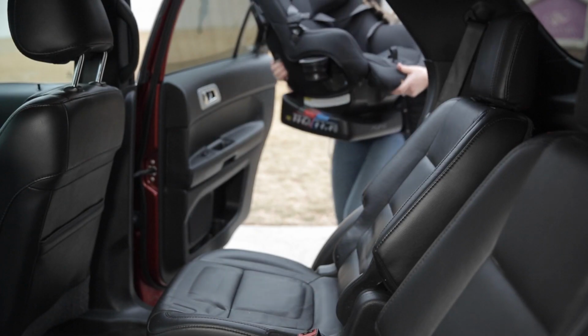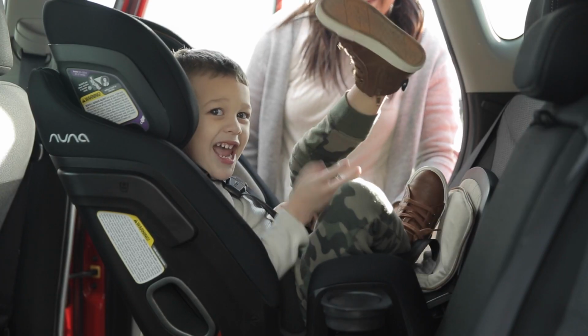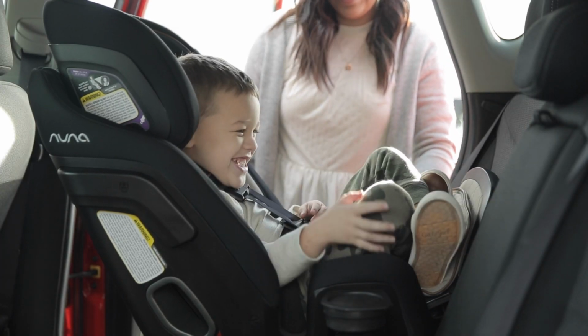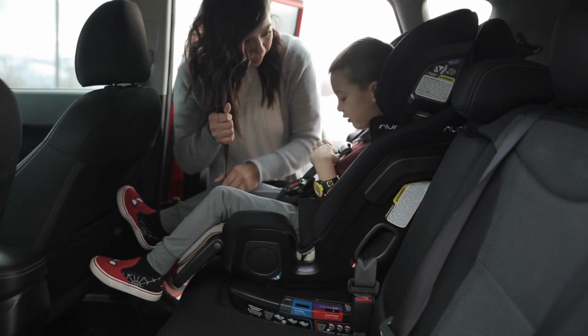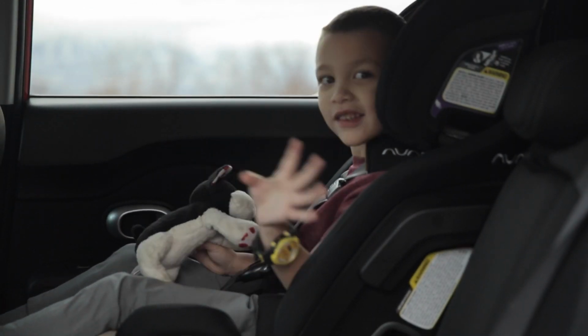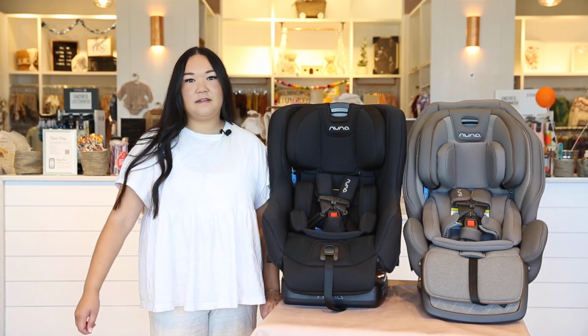Let's get started. To begin, we'll first review what a convertible car seat is. A convertible car seat is an all-in-one car seat that can accommodate infants, toddlers, and sometimes even children until they are ready to sit directly on the vehicle seat. Nuna is known for making excellent convertible car seats that provide both comfort and practicality. We love both the Nuna EXEC and the Nuna RAVA. Let's see how they compare in design.